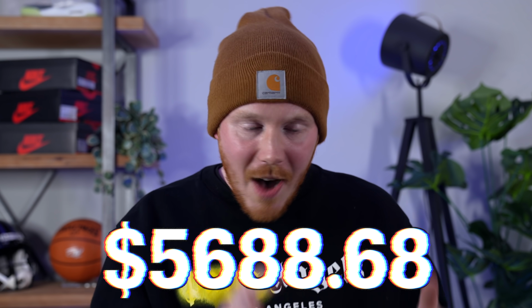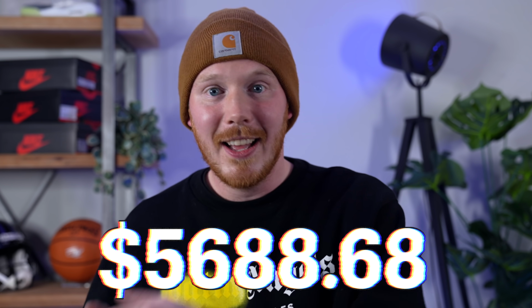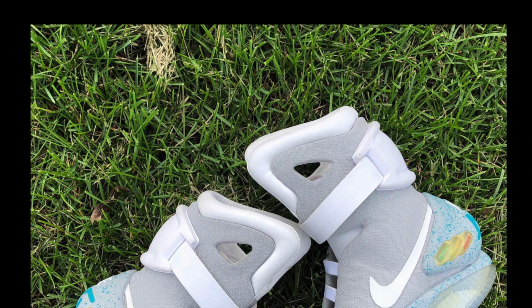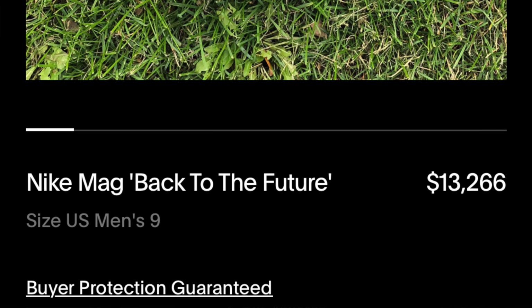So after adding the total estimated value of all of the sneakers that we have to the sneaker collection fund, we have a total estimated value of $5,688.68. Whoa, that's crazy. And in even crazier news, I actually found a used pair of Nike Mags in a size 9 on GOAT for $13,266. So we're actually almost halfway there, which is nuts.